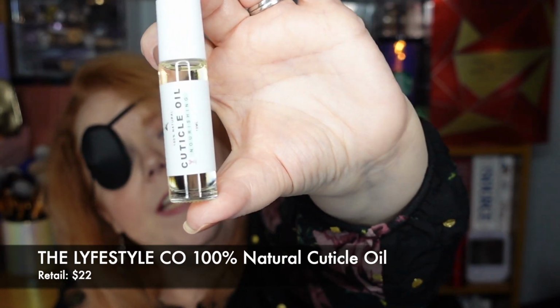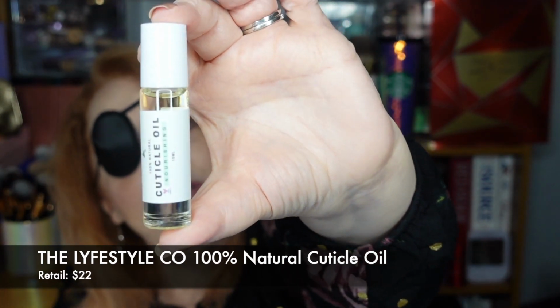They say this natural healing cuticle oil is made with pure almond oil and jojoba oil to soften and nourish cuticles. Also has lavender oil to strengthen nails and cuticles and keep them both moisturized. And the retail on this is $22.